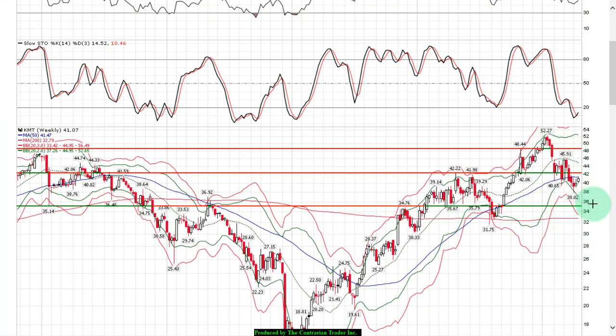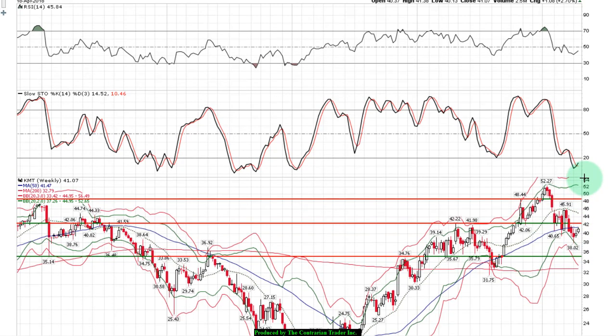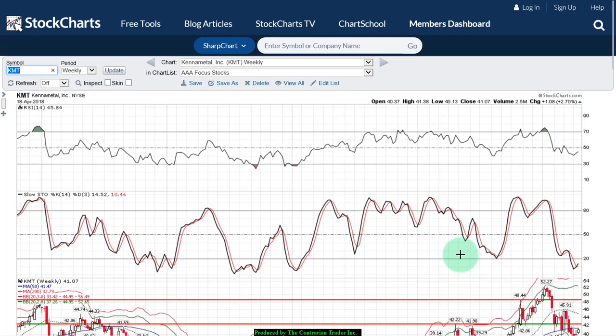We are in a downtrend. We need to close back above $42 per share. And right now we're struggling with the 50-period moving average at 41.47. Or we need to get a pullback and a higher low put in, or a retest of 38.02, and then a continuation breakout. But as it stands right now, I would not be a buyer of these shares. And if they break down below 38.02, they could come all the way back down and retest support down at $36 to $35 per share.